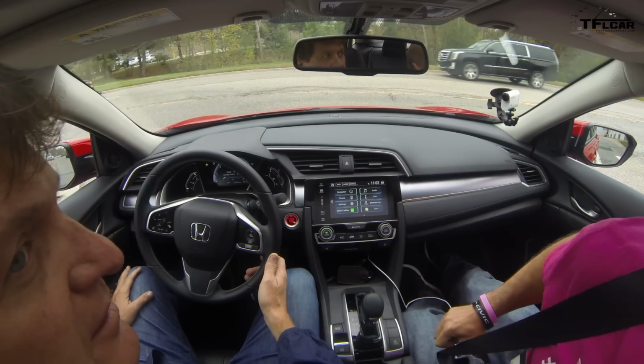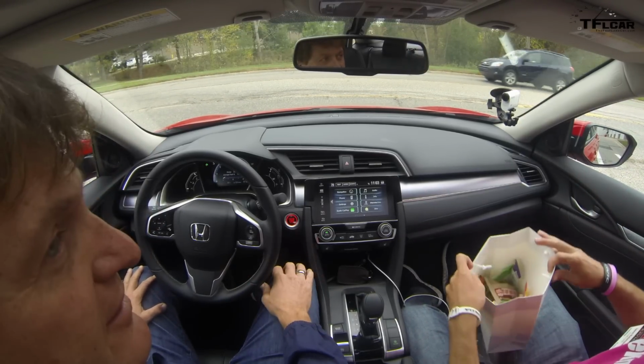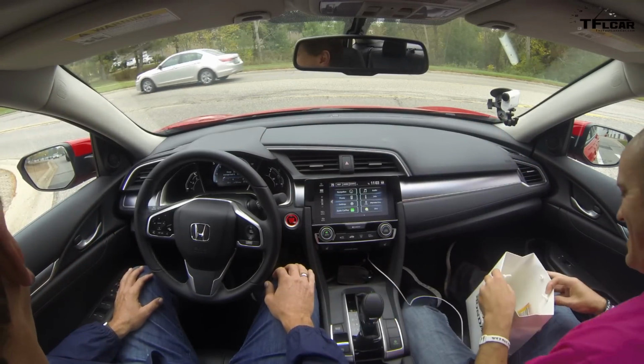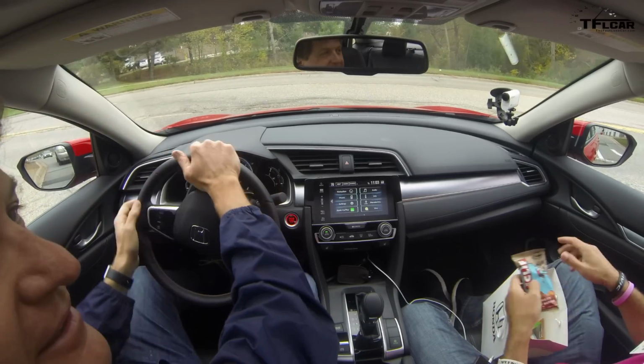So they baffle us with amenities. Look at that, show that. And they got a lot of stuff in here this time. Yeah, a lot of goodies.